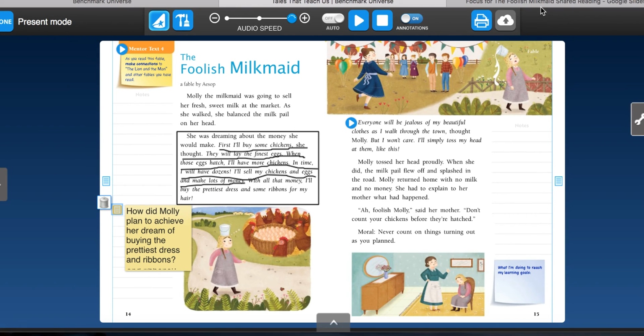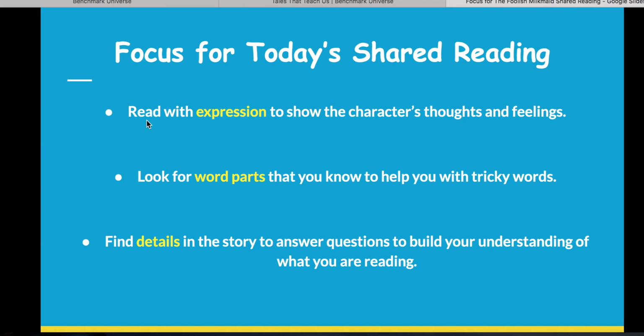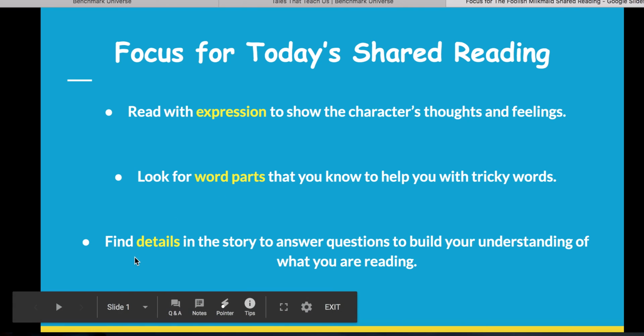All right, so going back to our focus for today. Today we read with expression to show the character's thoughts and feelings. So I want you to go back and try and read the Foolish Milkmaid with expression. Also, we looked for word parts that you knew to help you with those tricky words. And today we discovered that OU can not only make the owl sound, but it can also make that oo sound, like in the word soup, and also the sound like in the word good or wood. All right, and then also we looked at finding details in the story. So I asked you a comprehension question, and you were able to look back in the story and find the details that support it and answer those questions. And that really helps you understand what you're reading.